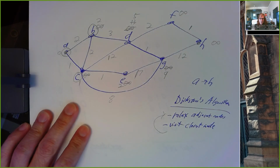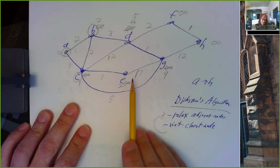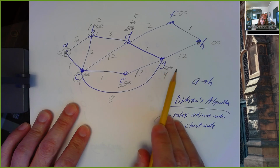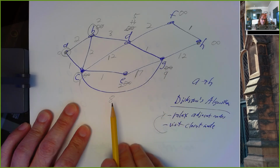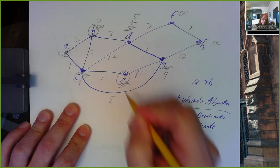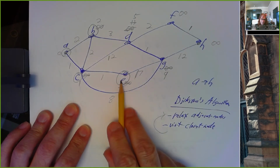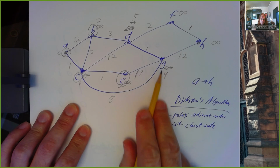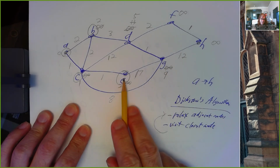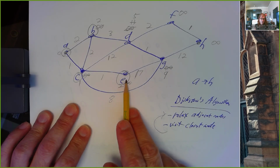So now, what's the closest node? Well, there's a 5, there's a 2, there's a 9. Maybe I should have visited this before. Anyway, 2 looks like the closest node, so I'm going to visit this. Alright, this is a distance 2 plus 17 is 19. I'm not going to change that, because 19 is worse than 9. And that's the only node that is adjacent to E that I haven't visited.